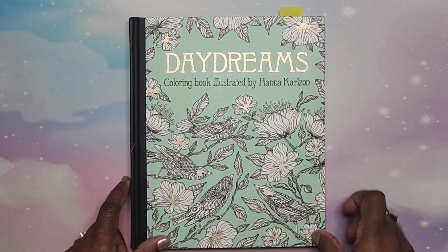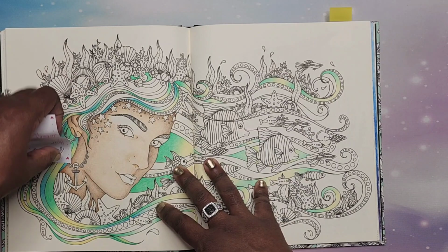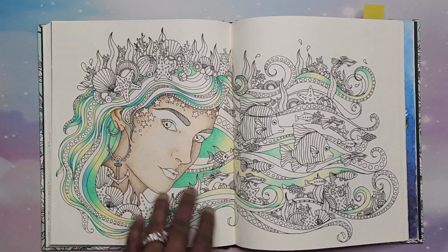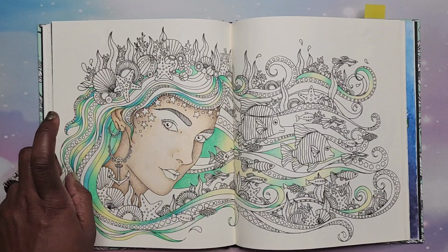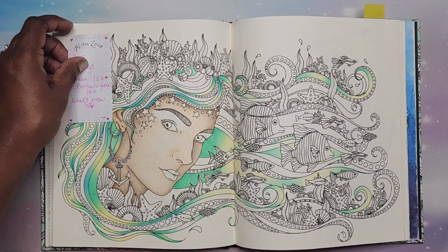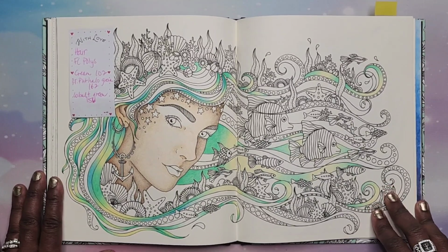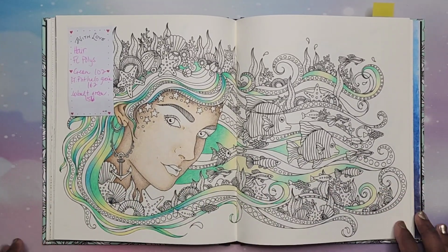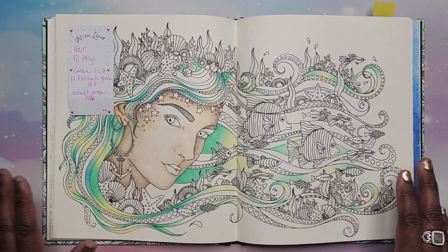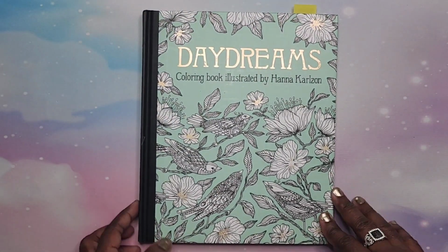I have one in Daydreams. Again, if you want to buddy color, let me know. I have this one here. This page I'm not really happy with. I'm going to erase her skin and redo it. I do know that I was using Faber-Castell Polychromos for this page, but I'm going to erase her face and redo it. And this is a WIP because one of my friends was coloring. We were doing this together as a buddy color, but she currently is not coloring right now. So I didn't want to finish it without keeping up with her. So this is a buddy color, but I'm going to go ahead and finish it because I'm not sure when she will. And I don't really want to have WIPs. So I'm going to go ahead and work on that. That's Daydreams. And this is by Hannah Carlson.